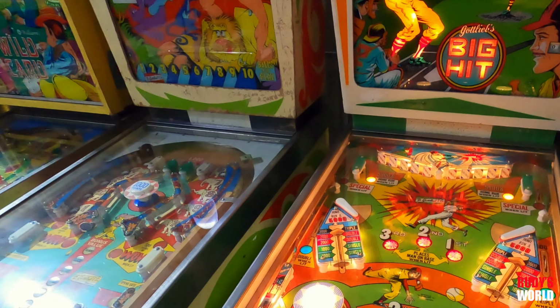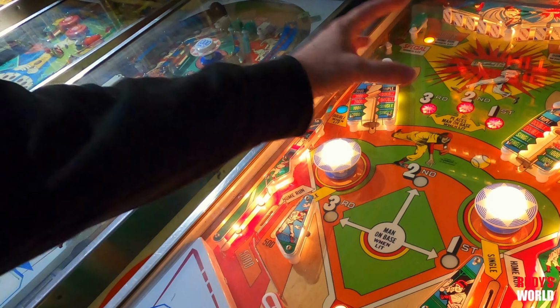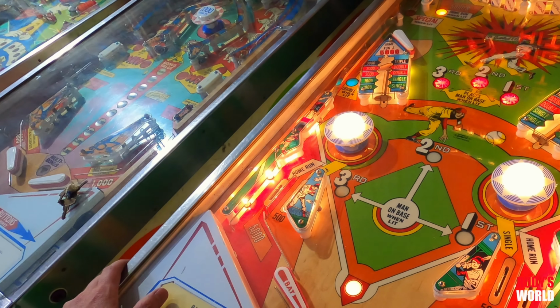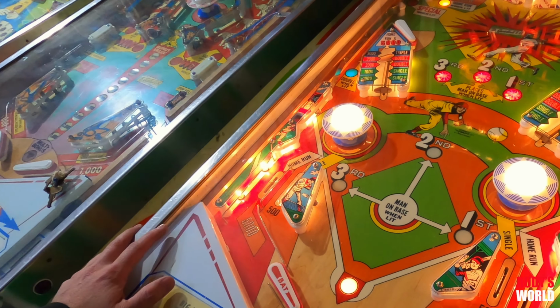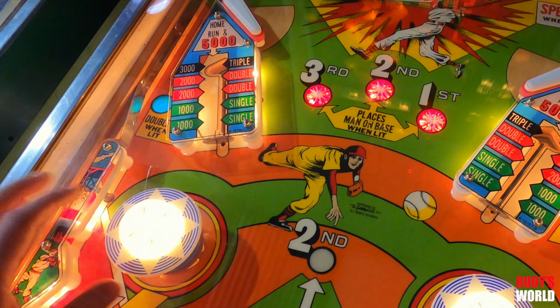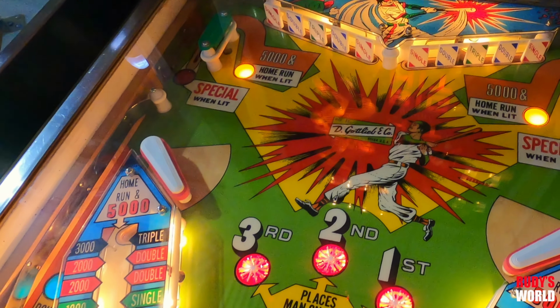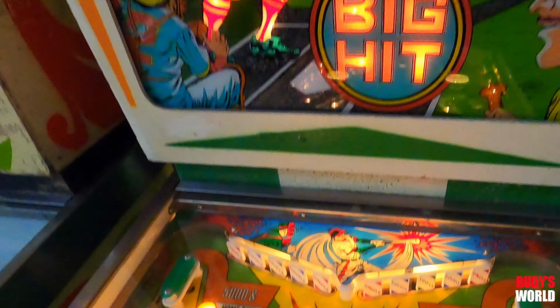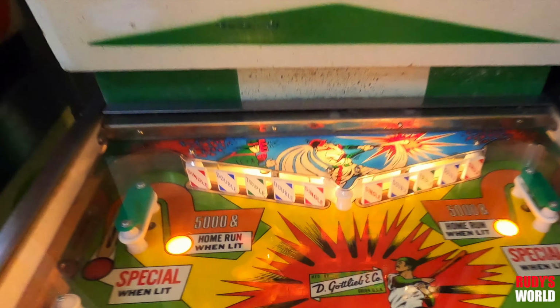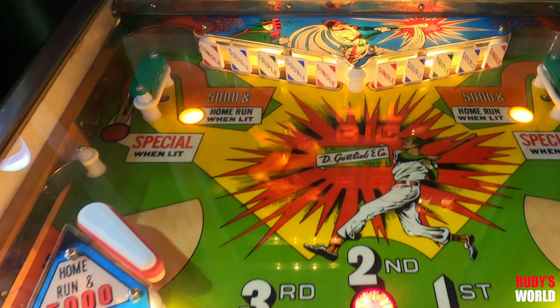He just put a NOS play field in this one too, restored the entire machine top to bottom, inside and out, bulletproof, brand new. He got the play field in the 80s and just finished the restoration on this one. Just awesome. I mean, the thing looks like it's brand new.